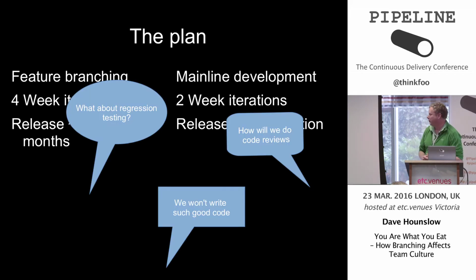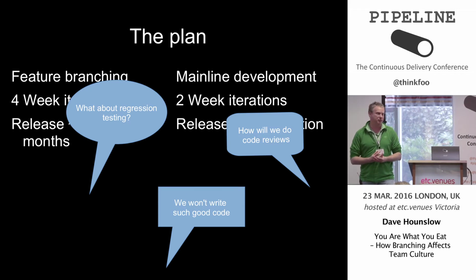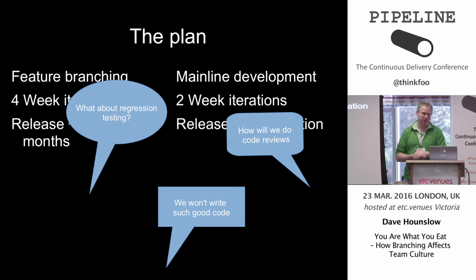So, what was the plan? What we were doing, we were feature branching, we were doing 4-week, roughly, iterations, and we were getting a release out about every 3 months. And so this is what we suggested we do. We're going to move to mainline development. We're going to do 2-week iterations, and we're going to release every iteration.